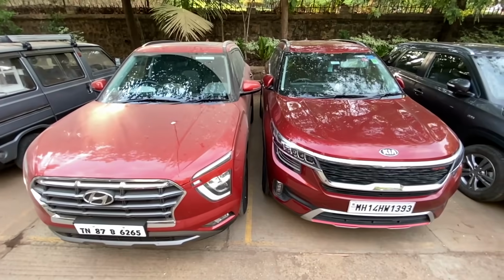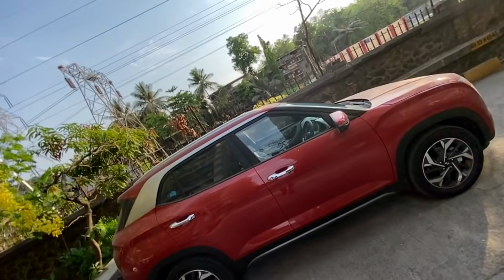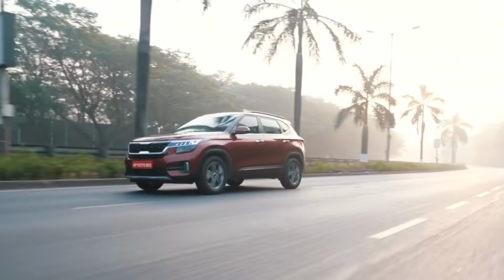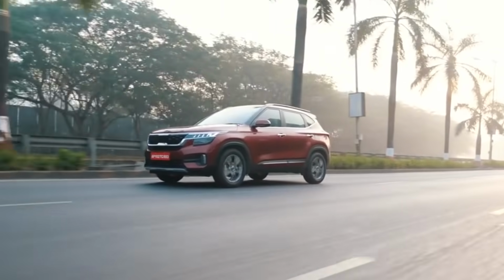Reason number 1, design. Well, that was a given, wasn't it? The Seltos looks so much more universally appealing. Meanwhile, the Creta has a polarizing design. Most people think that the Seltos looks better than the Creta, and the overall design language of the Kia has always been better whichever market you compare it, because Kia focuses a lot on the design aspects of its cars.